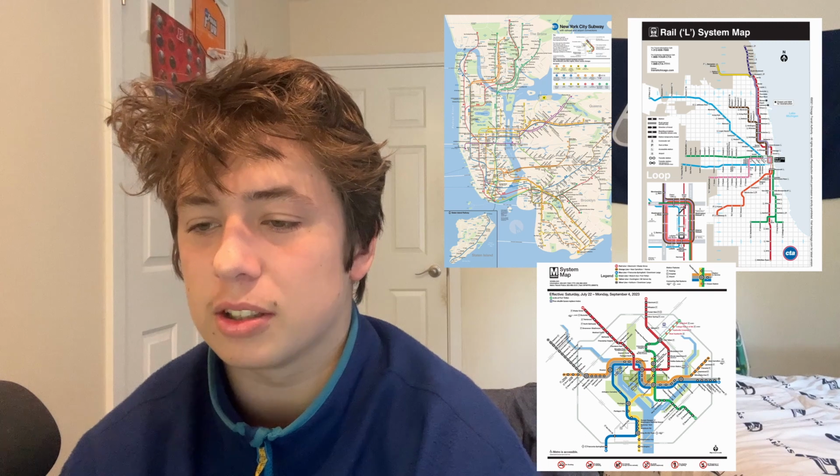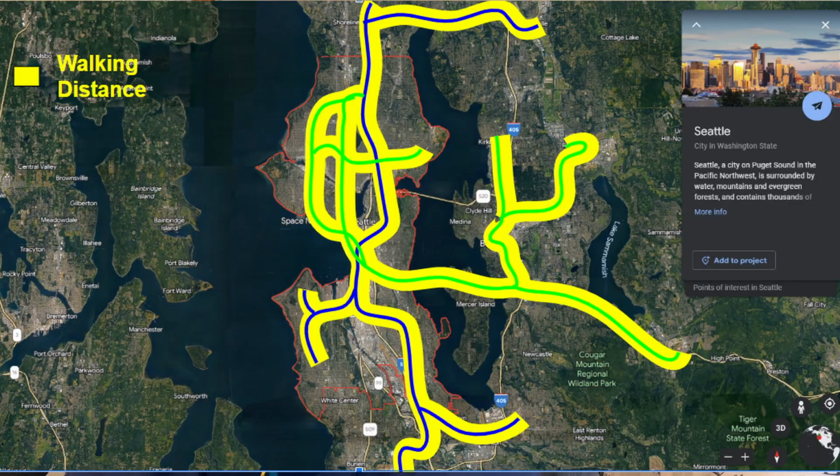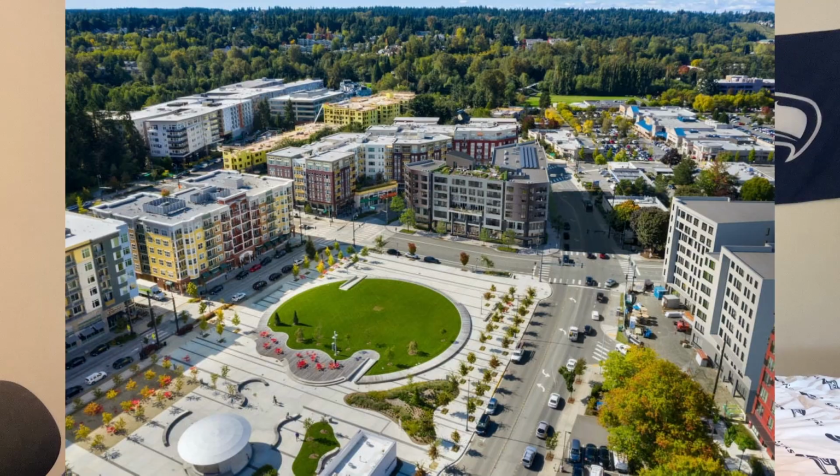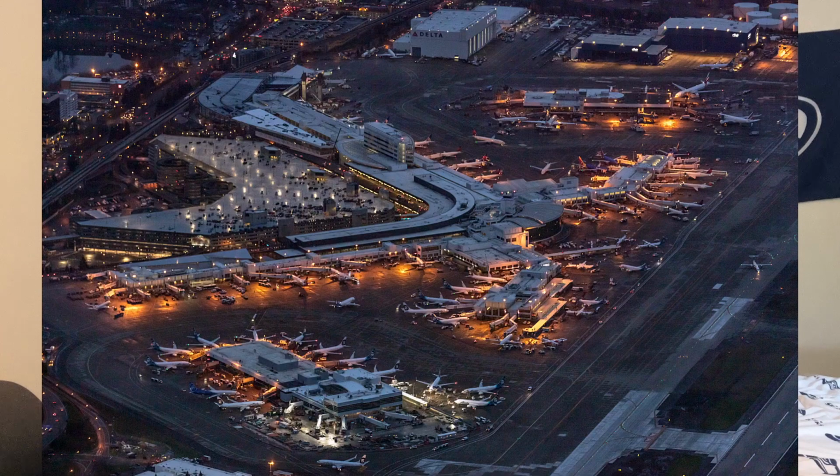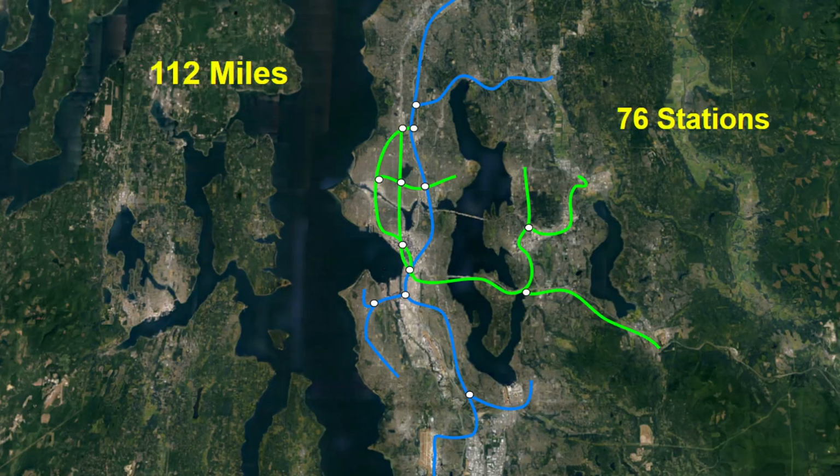I came to this conclusion by estimating that 200,000 out of the almost 800,000 living in Seattle would ride it, and 100,000 out of the 500,000 living in the other parts of the region would ride it. The main destinations would be downtown Seattle, Redmond, Bellevue, University of Washington, and the airport. The system as a whole would stretch 112 miles and have 76 stations.